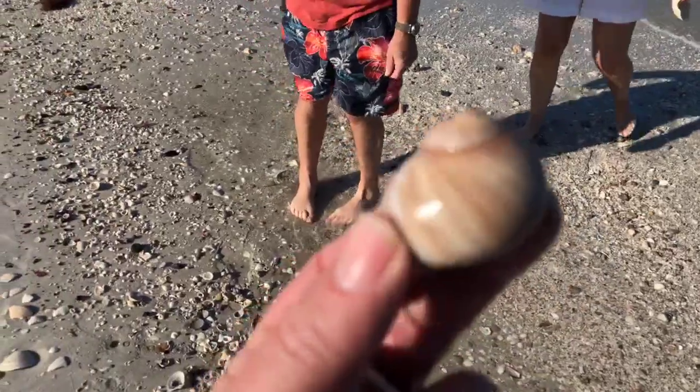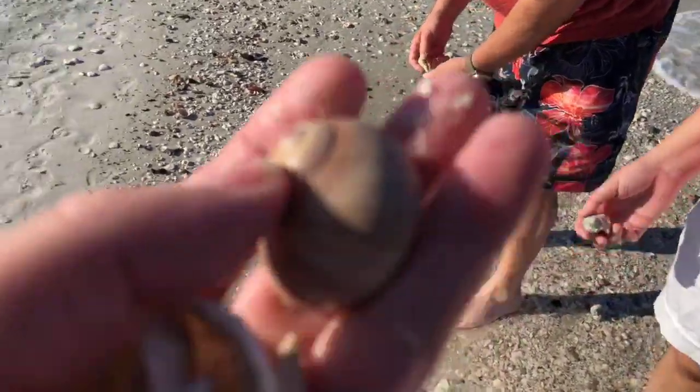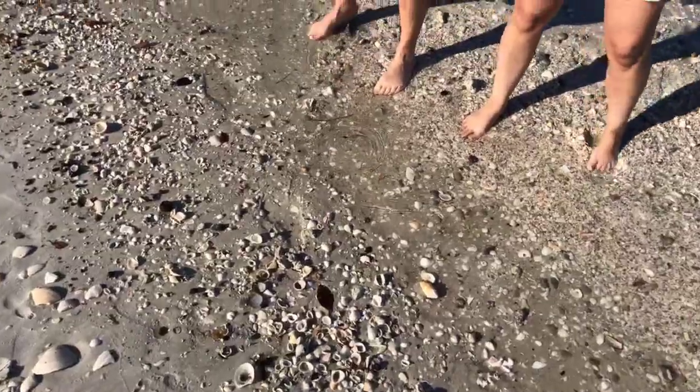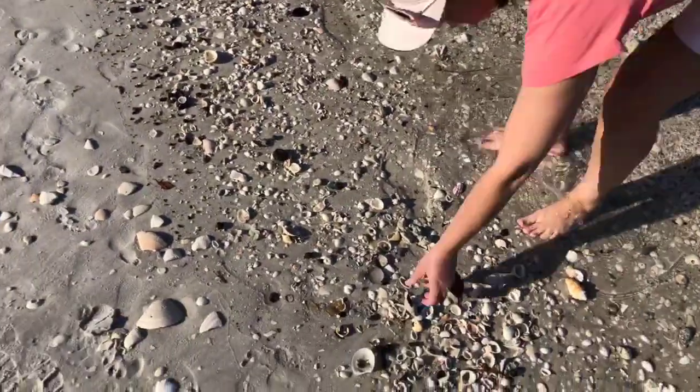Yep. There's an older one. That's a good size one. That's got some neat colors on it. Neat patterns. Well, you gotta look, there's an old tulip right there. Oh, yeah. An old tulip shell.